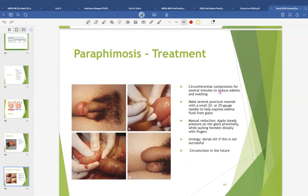Make those small puncture wounds. That's going to help express the deep edematous fluid from the glans. And then, once you've gotten that swelling down, you'll put pressure on the glans with your thumb and then use your fingers to pull the skin down over the glans. With a steady pressure, eventually you'll get it back under.